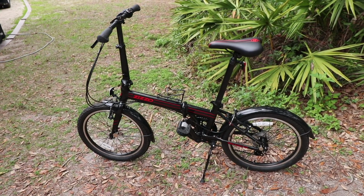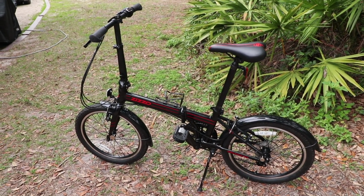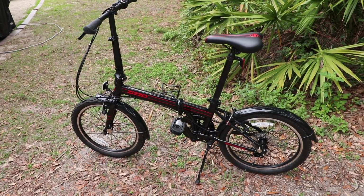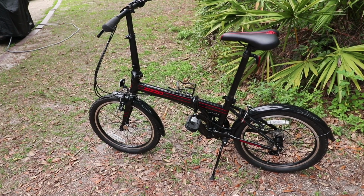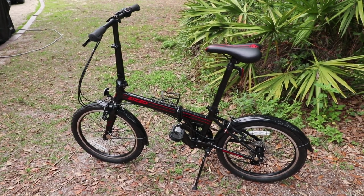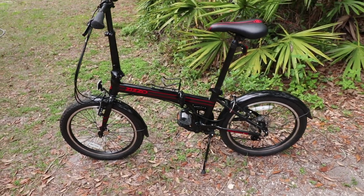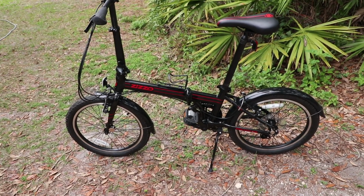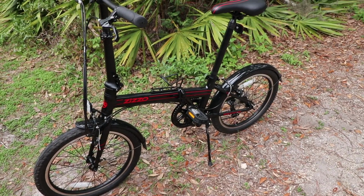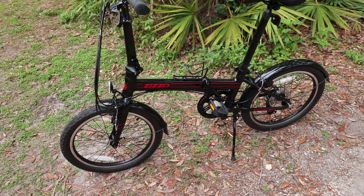The Via is kind of a mid-priced bike in Zizzo's lineup. It lists for $330. We paid $270, I believe it was, because we bought certified refurbished bikes, and both of the bikes we got as refurbished were in excellent condition. I presume somebody had bought them, didn't like them or whatever, and sent them back. So there was just a couple of minor scuffs on them, and that was it. Otherwise, they're in perfect condition.